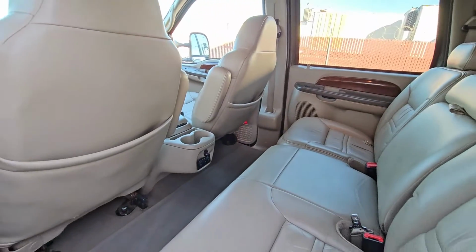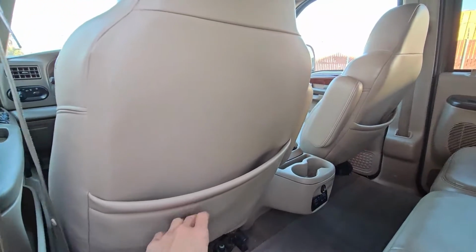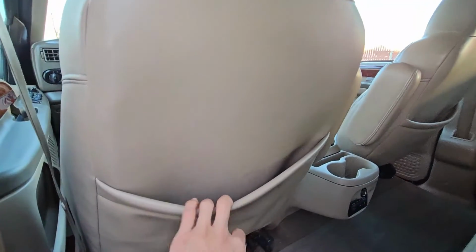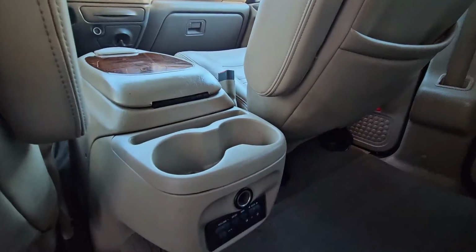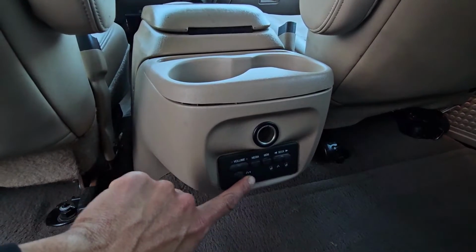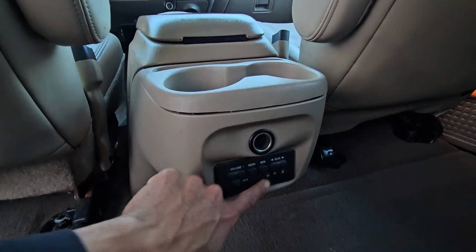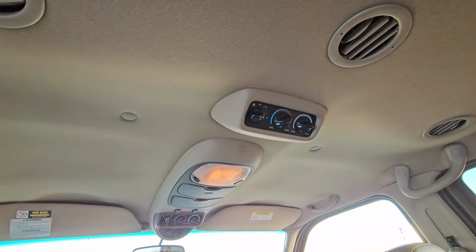Let me go ahead and highlight some of the features that you will find back here. Behind the front seats, we have storage pockets on both sides. Got some cup holders for the rear passengers. Got a 12-volt outlet and radio controls with headphone jacks. Up here we see the rear climate controls.